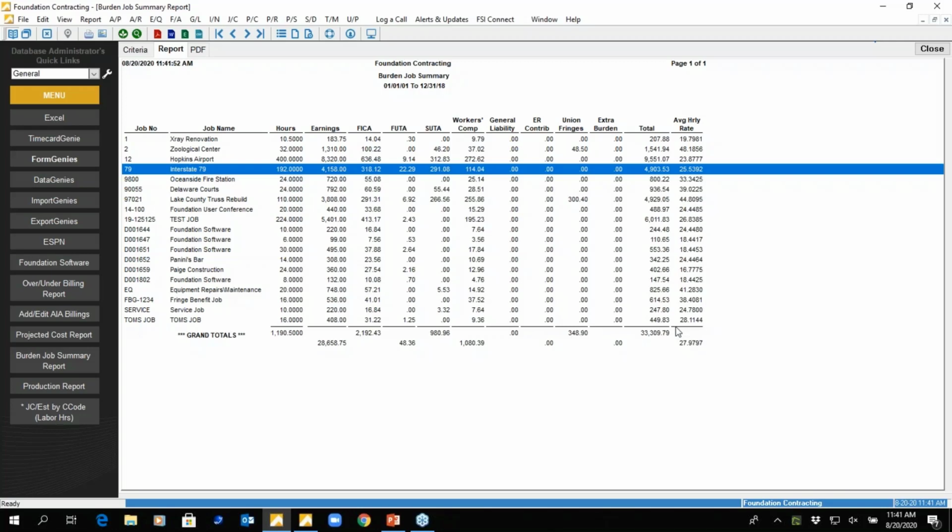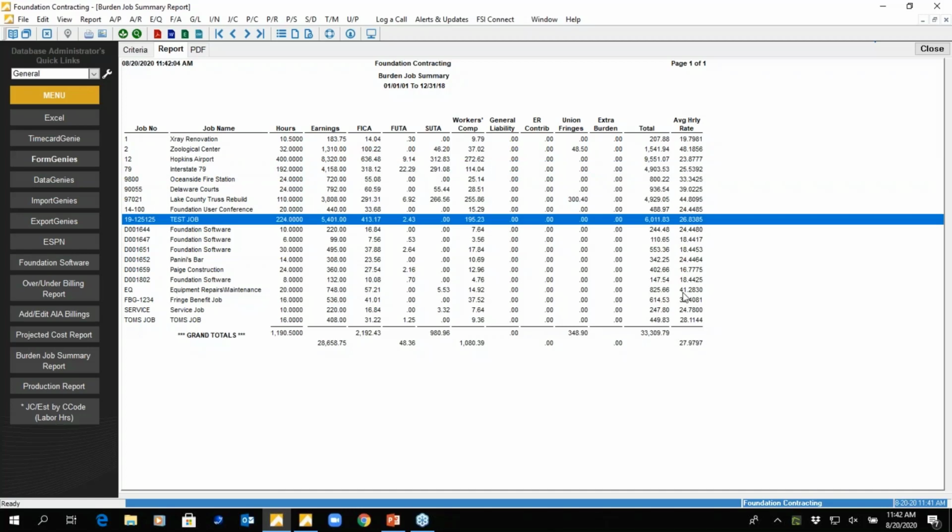So on the Interstate 79 job, I know my loaded number is going to be $25.54. And I'm able to get those metrics right out of the system. And it requires no double entry. Once again, no spreadsheets. So if you look at the payroll process as a whole, utilizing WorkMax and Foundation together can really streamline the capturing from the field, as well as allowing that payroll person in the office to make their life easier and to provide all that information in real time.